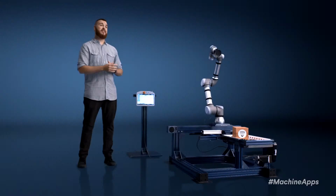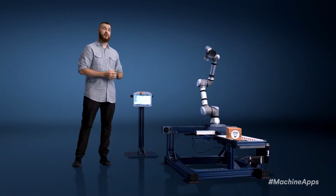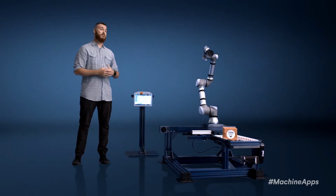I've created a sequence here that will feed a box along this conveyor belt and then be staged in place using a pneumatic actuator. The robot will then pick up the box using a pneumatic gripper and move along the range extender, dropping the box in my hand. I'm going to put the box back and it will bring back the box to the start of the conveyor. All of this can be programmed in approximately 15 minutes directly from the UR pendant without writing a single line of code. So let's take a look.